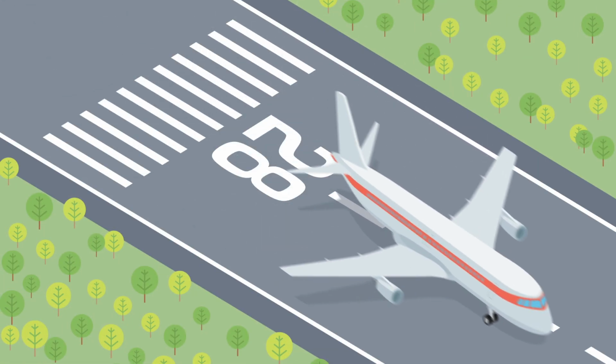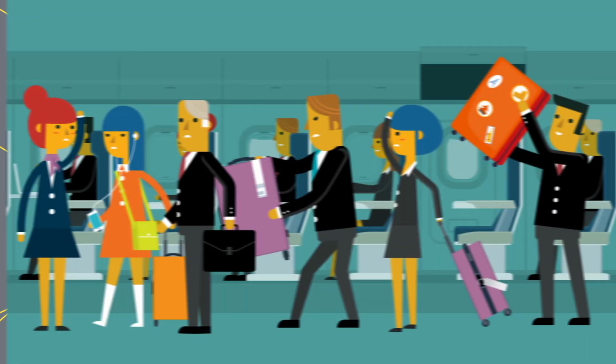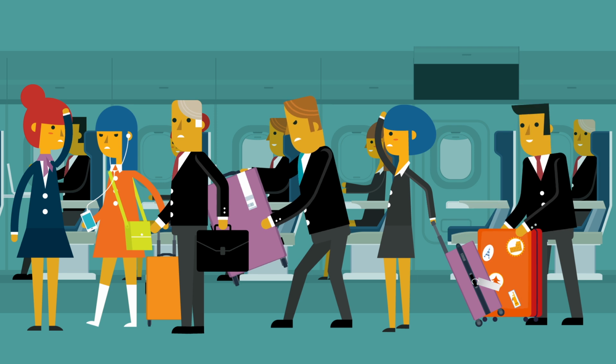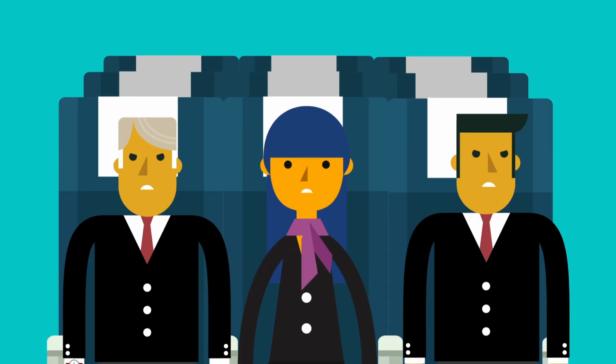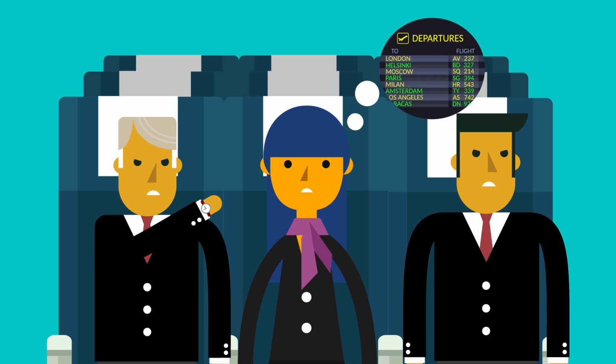Your flight has landed and taxied to the terminal. The seatbelt sign has been turned off. Why does it take so long to, in airline lingo, deplane? This can be one of the most frustrating parts of flying, especially after a long flight, and it's even worse for passengers with tight connections.